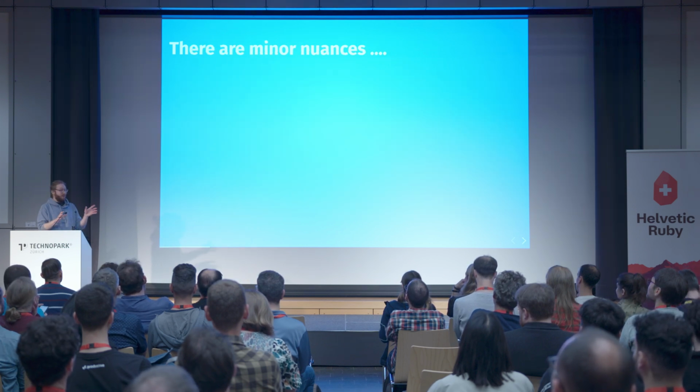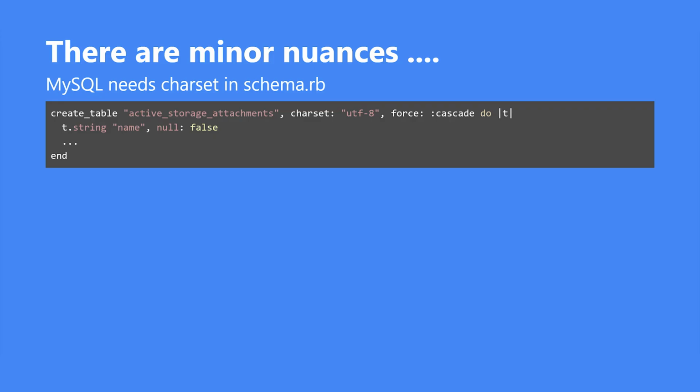Of course, there are differences between different database systems, and we actually ran into a few of them, and here are only, let's say, a few highlights. So what we first noted is if you run Rails against MySQL, it always wants to write charset information into your schema.rb. And this kind of forced us to primarily develop against MySQL, because Postgres and Microsoft SQL Server don't need that, but they also ignore it if it's in your schema.rb.